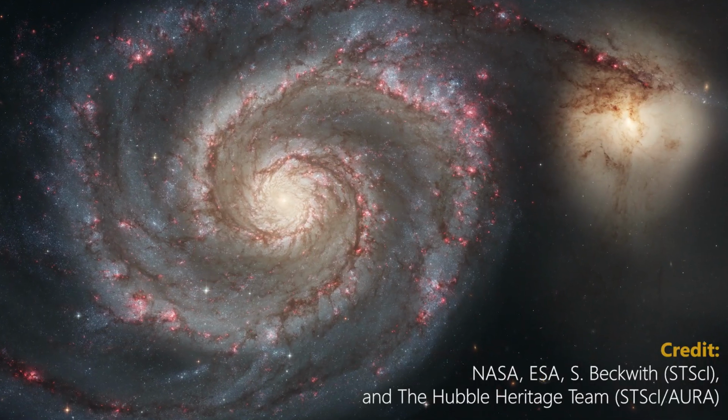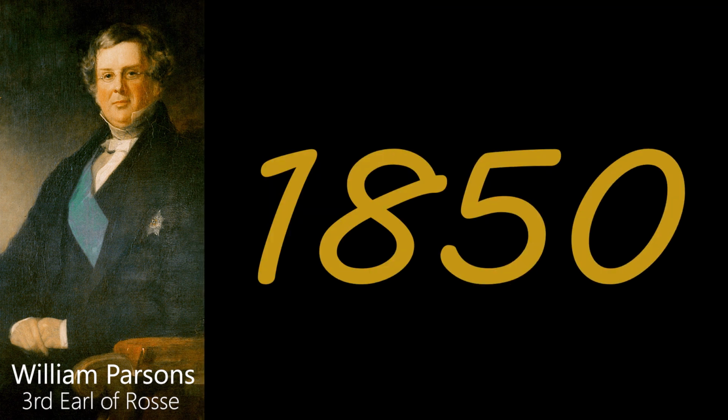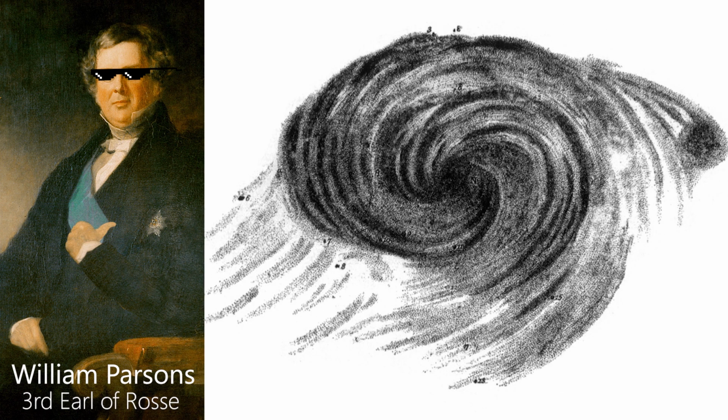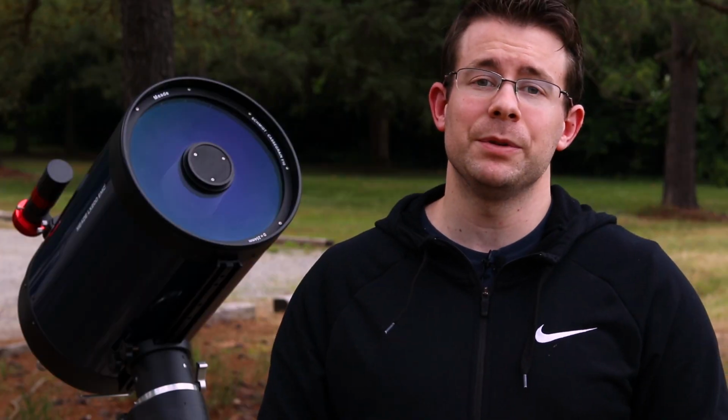The most well-known was taken back in 2005 by the Hubble telescope, and William Parsons used this telescope in 1850 to draw this sketch of the Whirlpool. Needless to say, many people have imaged M51. For that reason, I'm doing something different.